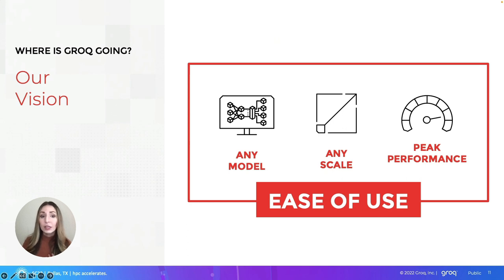So where to next for Groq? Well, we're focused on supporting any model there is and broadening the coverage of what we support out of the box. This includes supporting any size of the model and scaling across multiple compute nodes. And lastly, we're increasing the performance we see on these workloads.